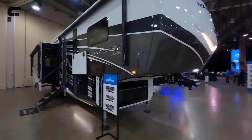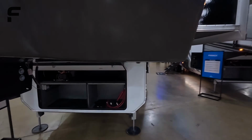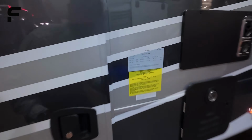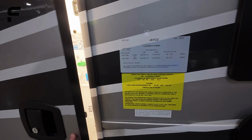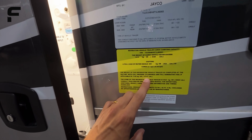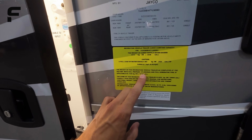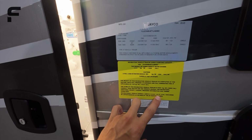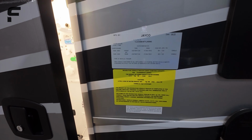So we're gonna walk through it. Let me go to the specs real quick before we hop inside so we can kind of get an idea for what we are looking at here. It's gonna be, where's that sticker? Ooh, where is it? There it is. Okay, so on here we have an unloaded vehicle weight of 15,747 pounds. It is 42 feet 6 inches, and fully loaded is 17,995 pounds. That is going to have a 2,248 pound cargo carrying capacity.